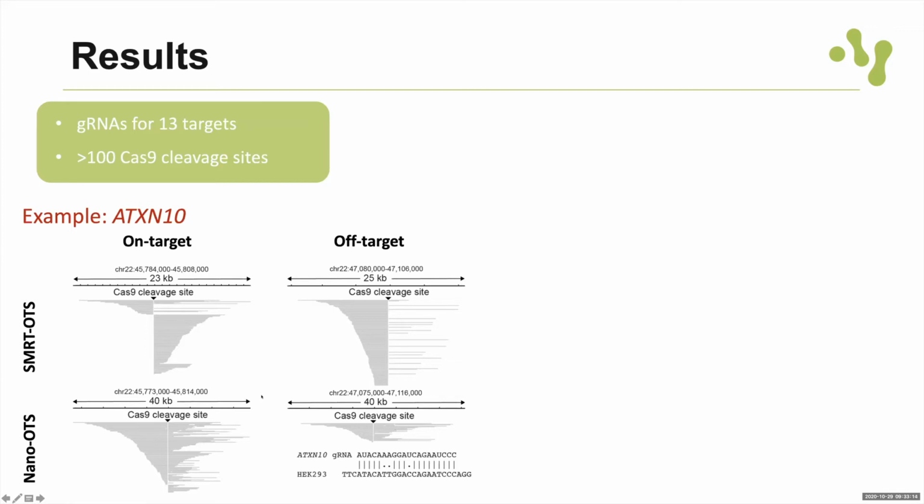If you compare the genomic sequence at this off target with the guide RNA, they are very similar. And for this particular off target, we have a 3 base pair mismatch between the guide RNA and the genomic sequence.